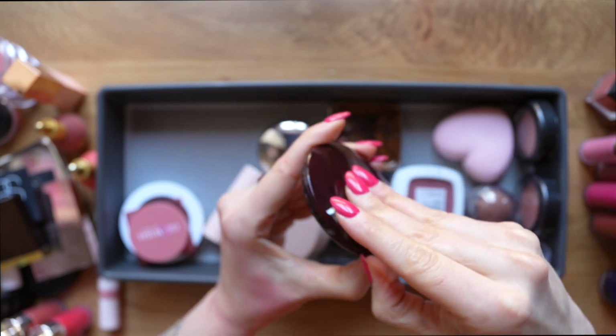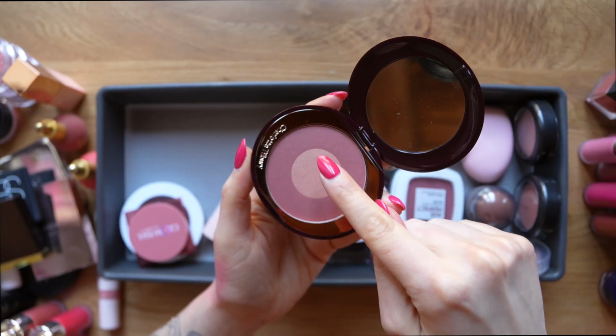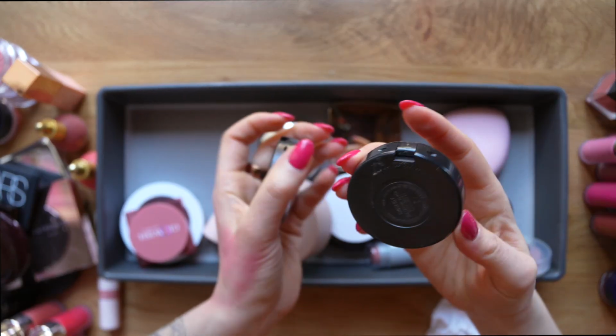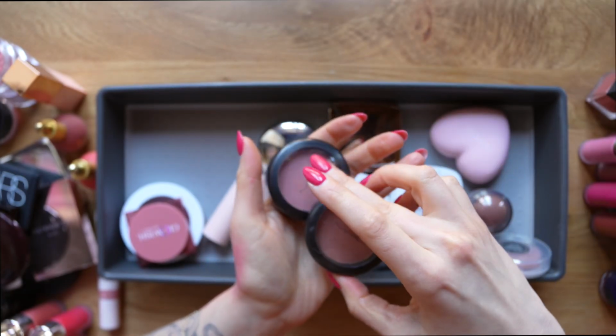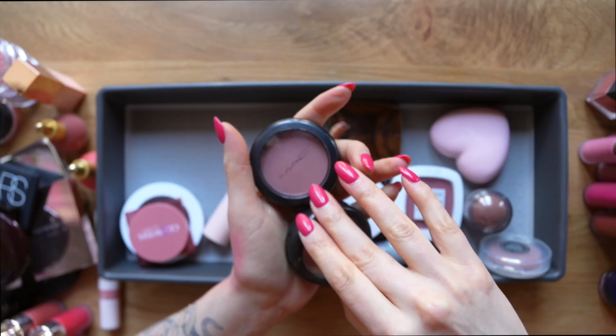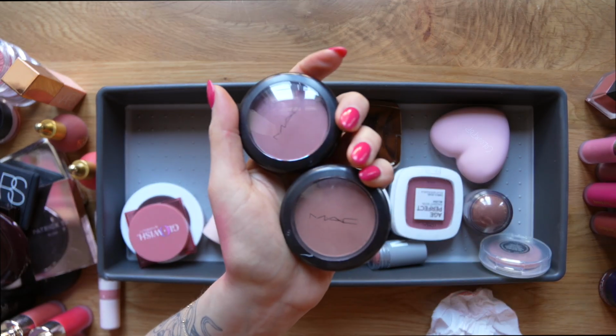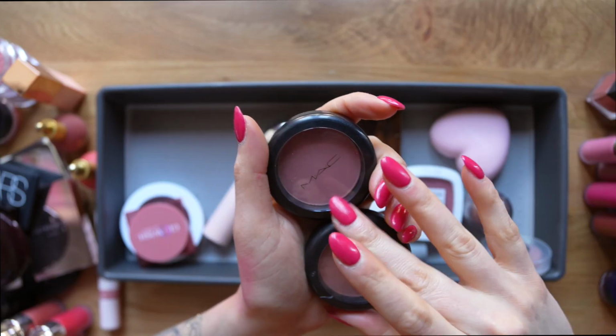Walk of No Shame from Charlotte Tilbury. I love her powder blushes so much. I love that there's a little bit of a highlighter in the middle too. Keeping it. Got some MAC blushes in here. I have a lot of MAC blushes that will be coming up later. I love Blush Baby and I love Gingerly. I will probably honestly be keeping all of my MAC blushes just because, I don't know why, but they hold a very special place in my heart and I really reach for them so often.